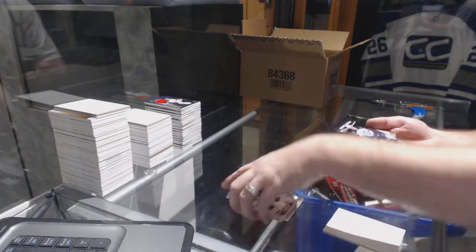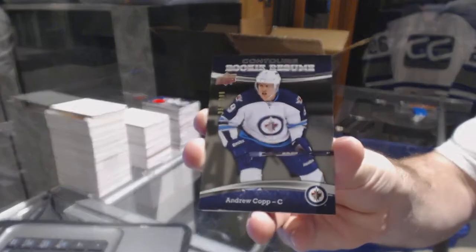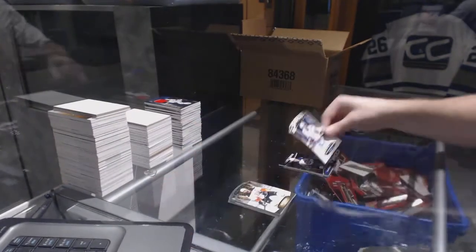We've got for the Winnipeg Jets rookie resume, $3.99, Andrew Kopp. And we've got a rookie autograph, Chandler Stevenson, for the Washington Capitals.